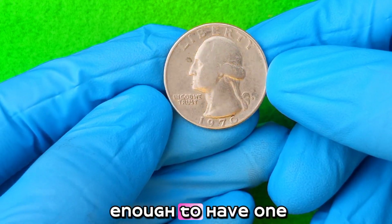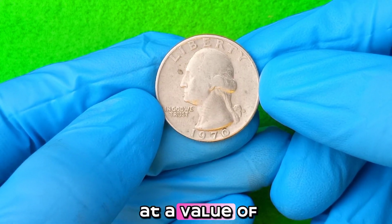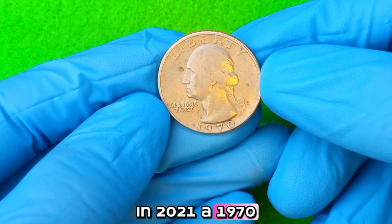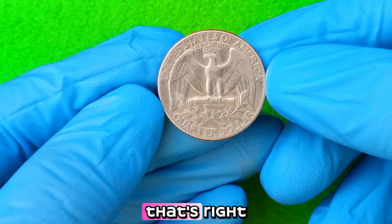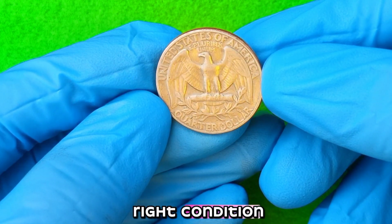And if you're lucky enough to have one graded MS 67 or higher, you could be looking at a value of $10,000 or more. But wait, it gets even better. In 2021, a 1970 D quarter graded MS 67 plus sold at auction for over $25,000. That's right, a single quarter could be worth thousands of dollars if it's in the right condition.